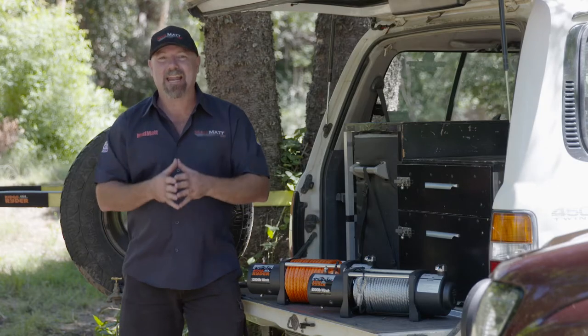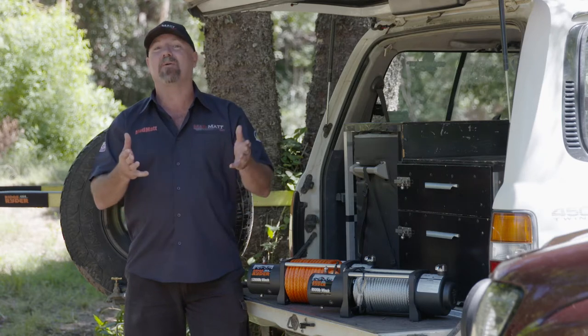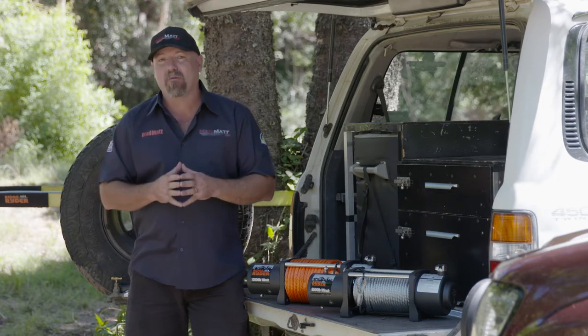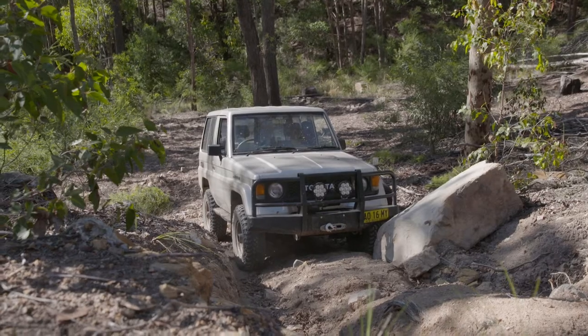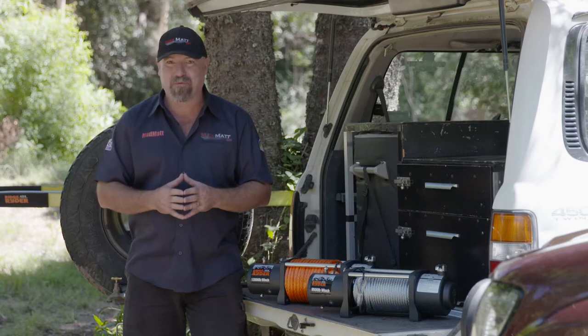G'day. In this day and age, there are so many options for vehicle self-recovery systems, in other words, winches. Now, having the right winch ensures that you are going to do a safe recovery. So today, I'm going to help you choose the right recovery system for your four-wheel drive.